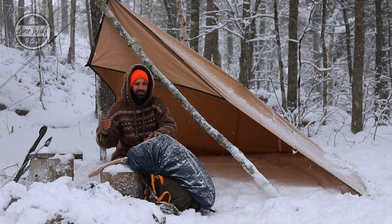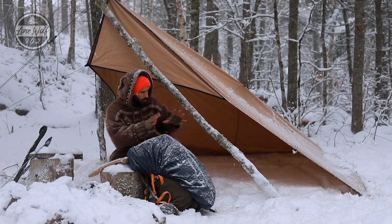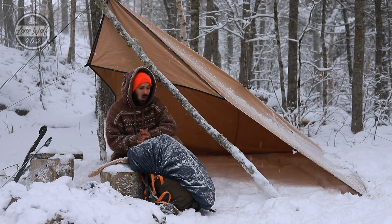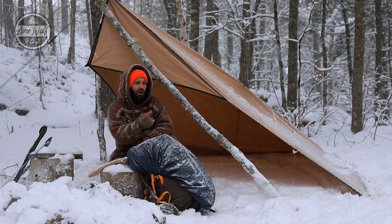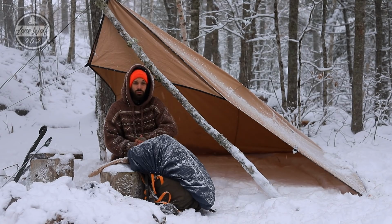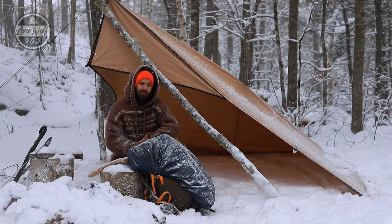It is forecasted to snow over 12 inches, and this is all fresh snow, what you're seeing right here. This is coming down actively right now. So I have to hurry and get all this stuff squared away, make sure I don't lose anything in the snow. I did bring a wood stove with me, which I also have to get set up. And then of course, we're gonna need loads of firewood, which is gonna be the messy part. So I'm gonna continue setting up and then off to get that firewood, guys.